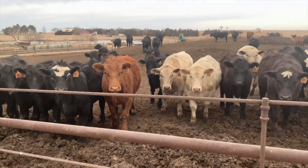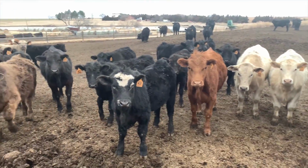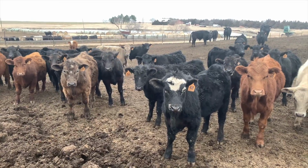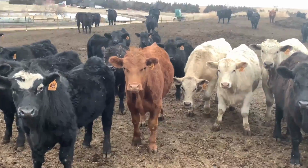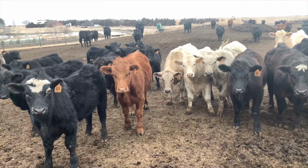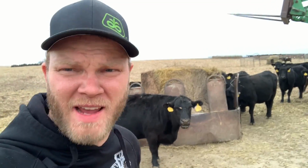What you want? Can you guys dance like our cows? Doesn't look like it. Oh! 7:25, he was starting to. All right, I got the bale dumped in the feeder here, net wrap taken off.